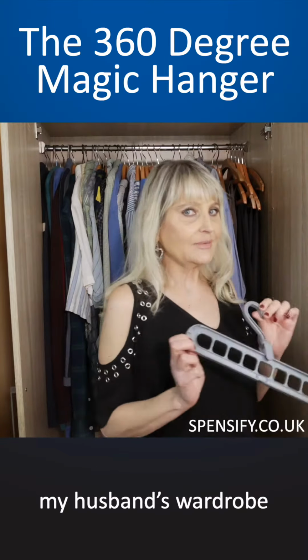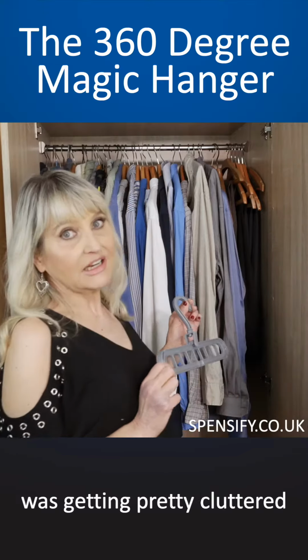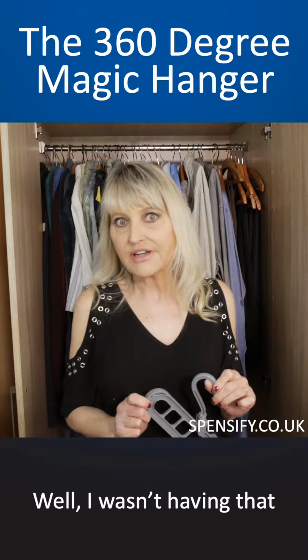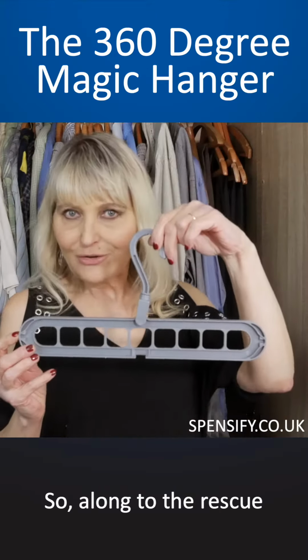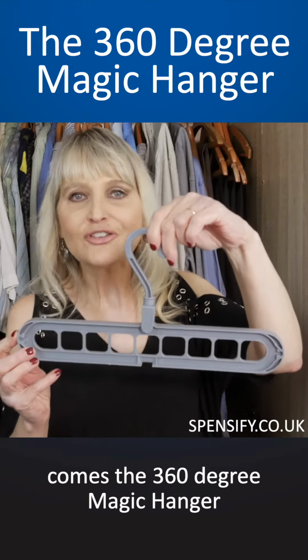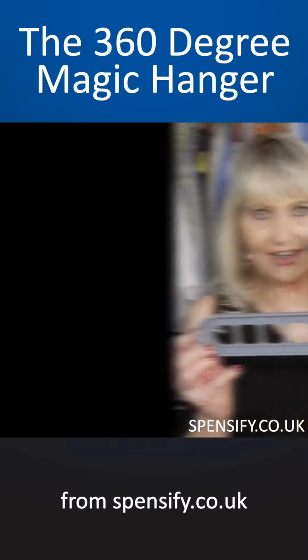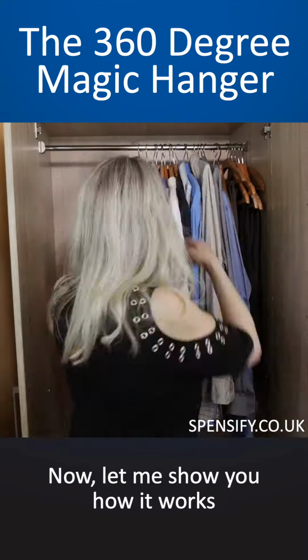As you can see, my husband's wardrobe was getting pretty cluttered and he started wanting to put clothes in my wardrobe. Well, I wasn't having that. So, along to the rescue comes the 360-degree magic hanger from Spensify.co.uk. Now, let me show you how it works.